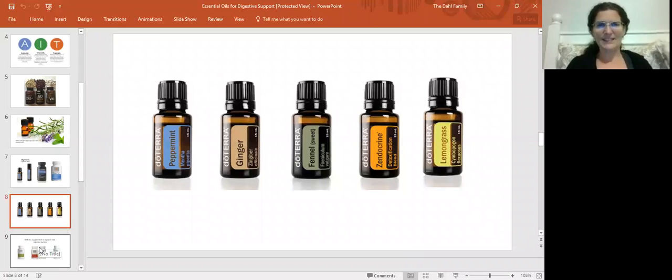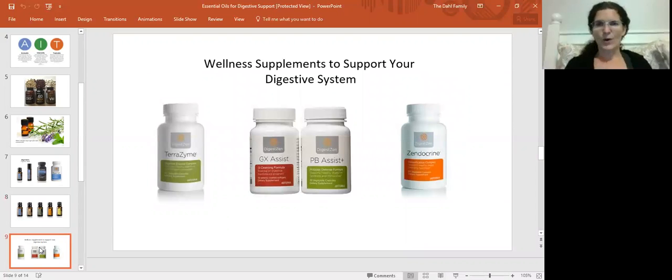Okay, and then I'm going to jump to the next slide. So in addition to the essential oils, there are several products that we can use to help support our digestive system. The first one, on the left, is Terrazyme, and these are digestive enzymes. What they're finding is that as we age, those digestive enzymes that are normally in our gut start to decrease, which makes it so that the body can't break down the food we're eating, and so the body doesn't get the nutrition out of the food that it needs to. If we're eating processed, cooked foods, the body has a really hard time breaking it down. So if we use the Terrazyme, which are natural digestive enzymes, it'll help to break down the food.